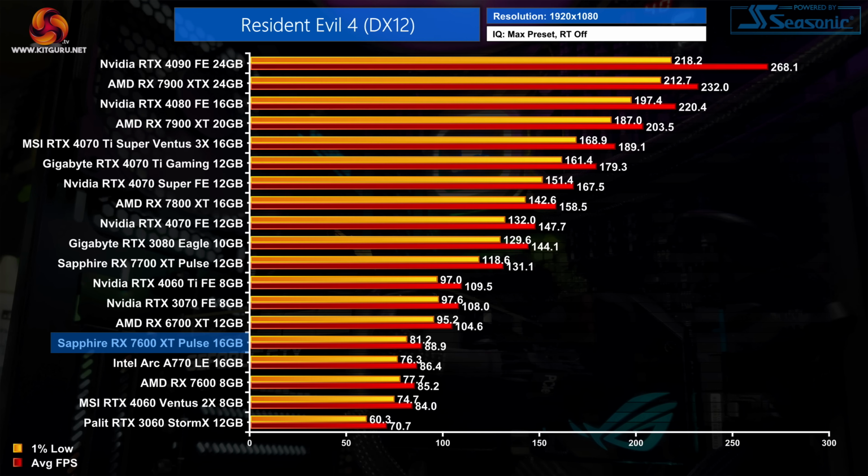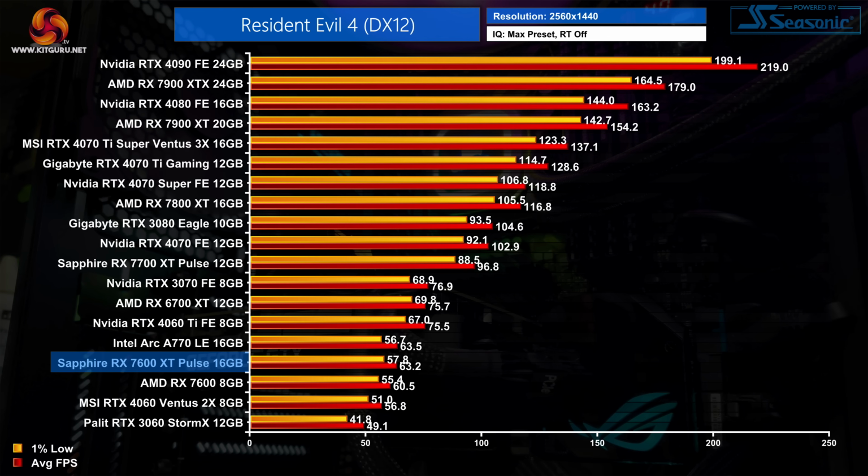We also don't get much of a gain over the 7600 in Resident Evil 4. At 1080p, the 7600 XT is just 4% faster than the non-XT model, while it sits 6% ahead of the RTX 4060, and it's really in a similar ballpark to Intel's A770 16GB. The frame rates are still very respectable at 1440p though, hitting over 60 FPS, but the gains just aren't there compared to the 7600, while the RX 6700 XT is considerably faster.